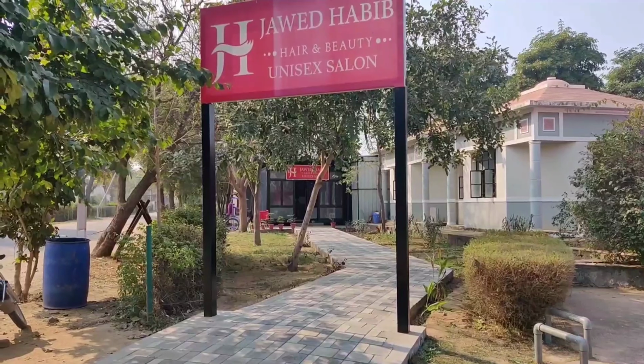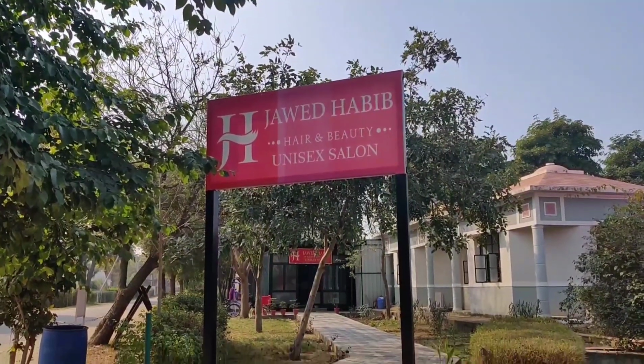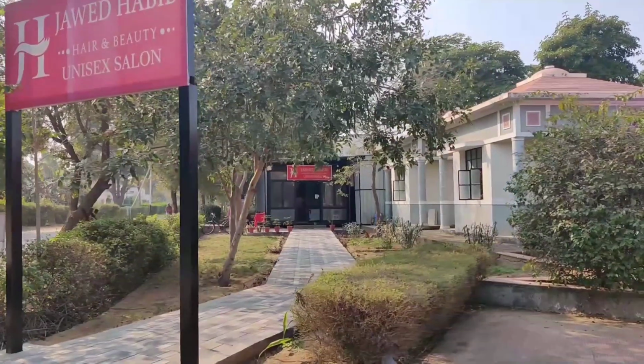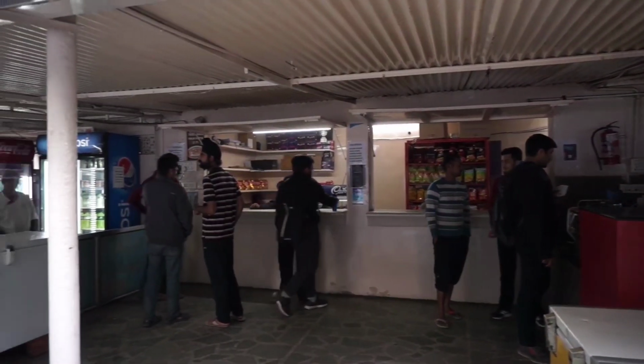Let's talk a little fashion, one of my favorites. Yes, there is a Javed Habib salon on campus. It offers services at a discounted rate, and students have the liberty to go cashless and avail them on their ID cards. The ladies have already given you the idea that BITS isn't short of eateries.